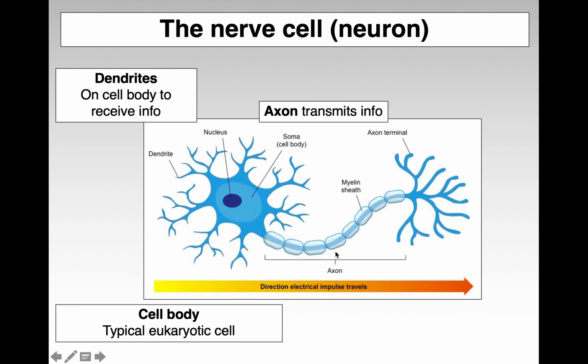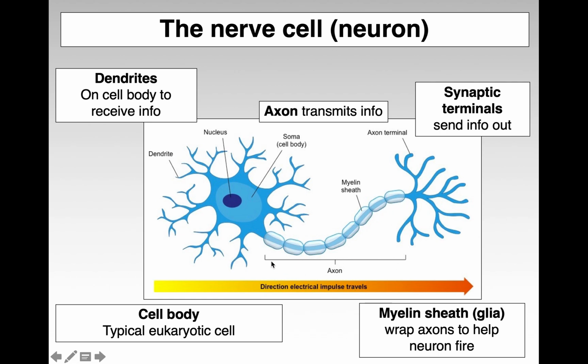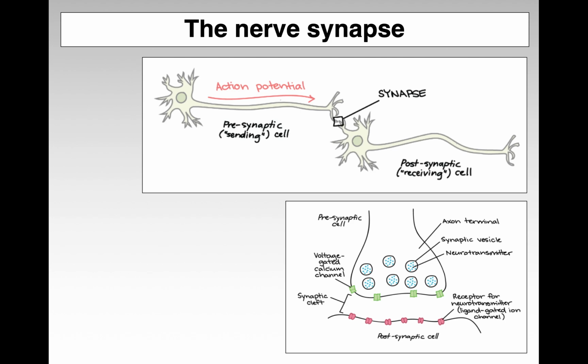The axon is this long cellular extension that helps transmit information from the dendrite out to the end of the cell. At the end here, we have axon terminals. These are often called synaptic terminals, and they send out information. So information comes in at the dendrite, and goes out at the axon, out at the synaptic terminal. The axons are wrapped with what we heard of before, glial cells, right? So an example, this is peripheral nervous system, and we are looking at the myelin-covered axon. Myelin is made by glial cells that wrap around the axons to help neurons fire.